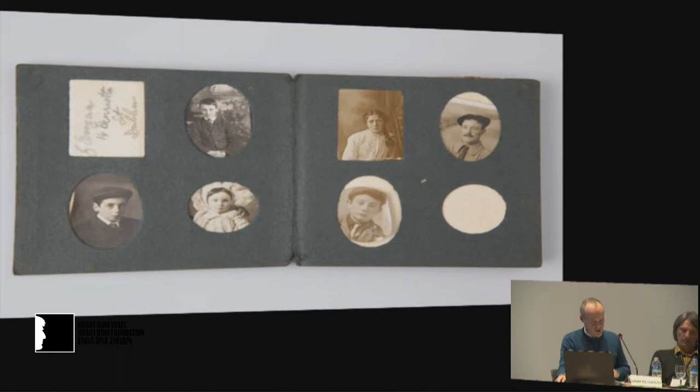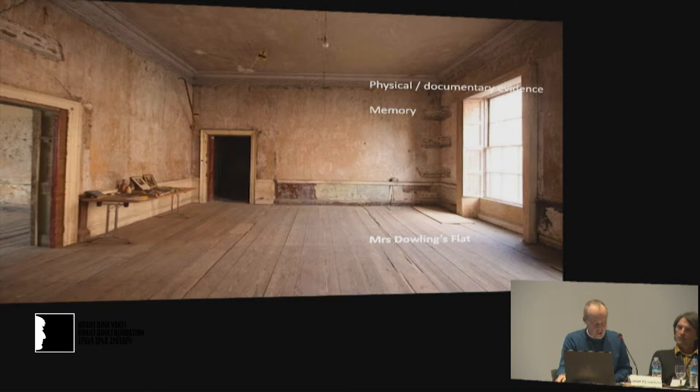On the ground floor, we set about making a mid-20th century tenement flat representing the living memories shared by our community of former residents, informing its design where physical evidence offered up.